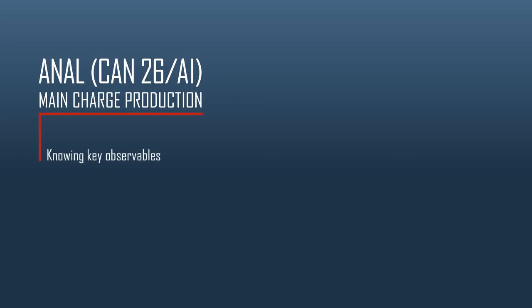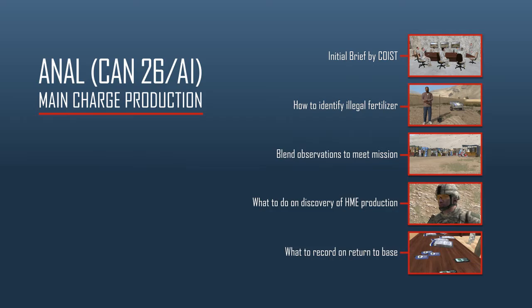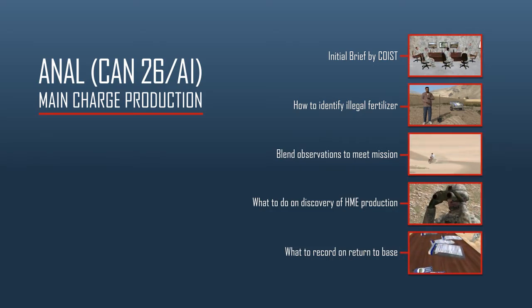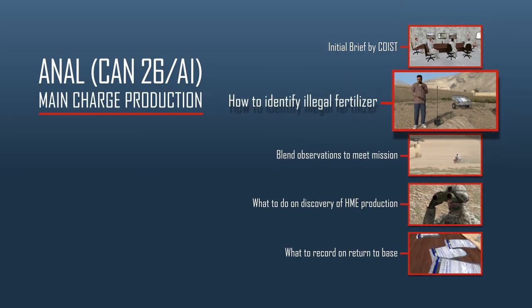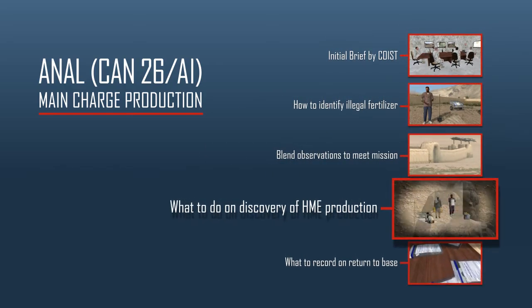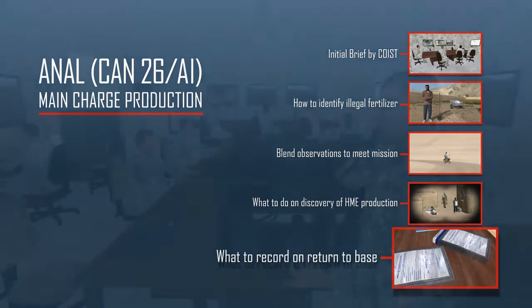The purpose of this video is to provide soldiers and Marines with relevant training to identify CAN-26 aluminum main charge production through knowing the key observables, actions to take on discovery, and how to record actions taken for analysis. This HME CAN-26 aluminum video is scenario-based and will consider the initial brief by COIST, how to identify illegal fertilizer blend, observations to meet mission, what to do on discovery of HME production, and what to record on return to base.